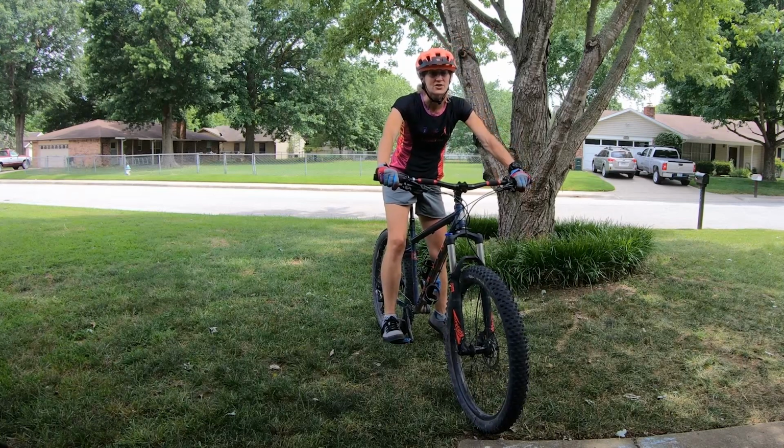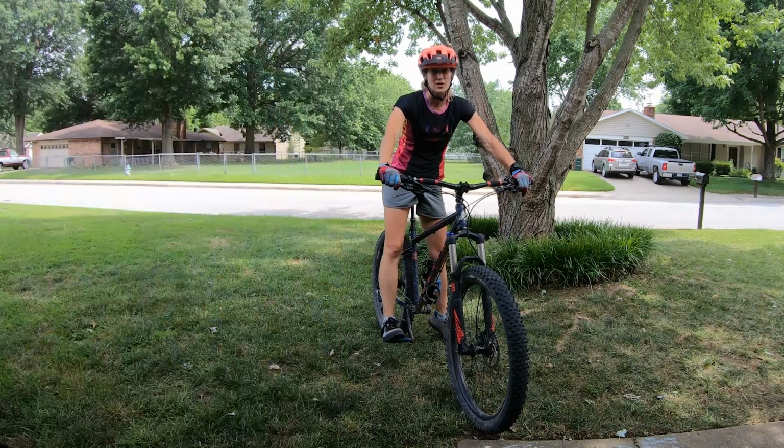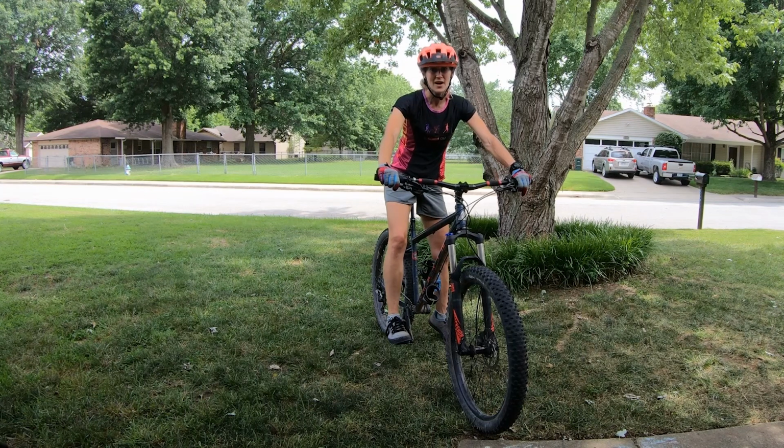On the trail, you want to make sure that you still give people 6 feet of space and stay to the right side of the trail when you're riding. If you're going to try to pass somebody, you want to give them a warning and pass them on the left. Normally I say, on your left, nice and loud so they know that I'm going to be coming around them on the left side.